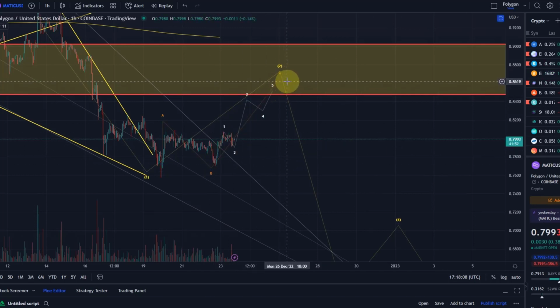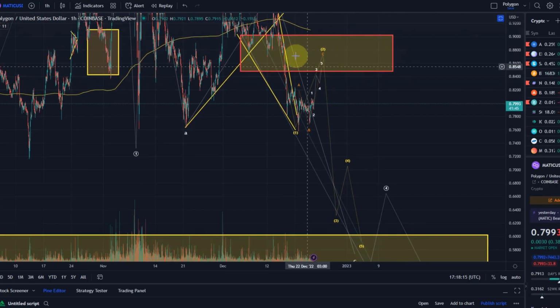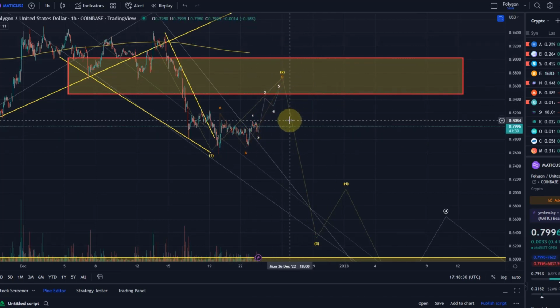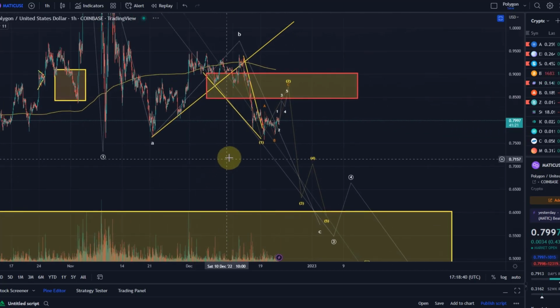Bear in mind, this is really only a part of a corrective wave to the upside, so it will probably be quite shallow and should end in the red area if we get there. This is again the ideal area, and certainly possible if we look at the length of the wave 1. Confirmation that we are going higher towards this red resistance area would be if we break above 80.7 cents, the wave 1 high here. But yeah, short-term upside is basically the summary here.